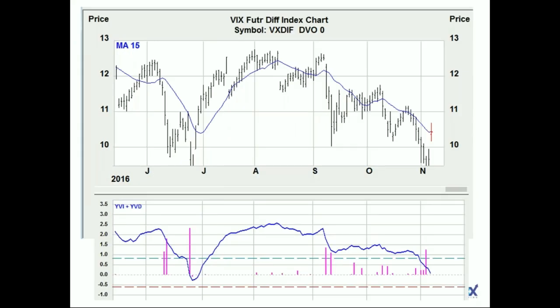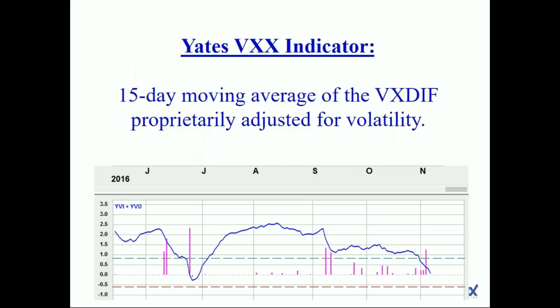And we found that to be very effective, but after a few years of additional research, Len Yates came up with this idea of adjusting it for volatility. And when he did so, the signals and the back testing really worked much better. And so we now have basically an indicator. Take a look at the lines. You have the simple moving average up above, and then down below you have the Yates VXX indicator that looks similar to the 15-day moving average above, but it has been adjusted for volatility.